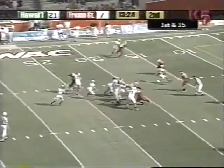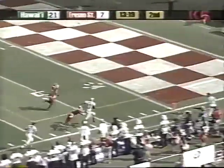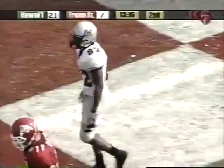Brennan looking, checks off, throws. That is complete to Dickerson at the 15. One man to beat. He's at the 10. He's at the 5. Dives for the end zone. And they say he stepped out of the 4-yard line.